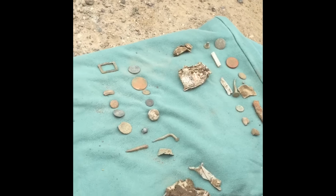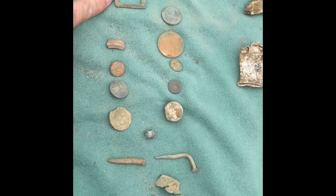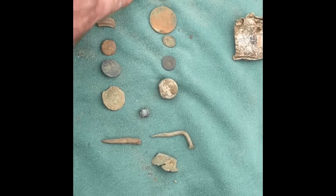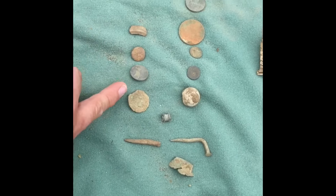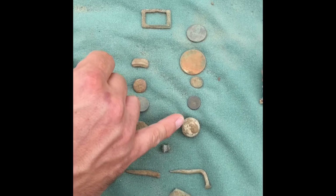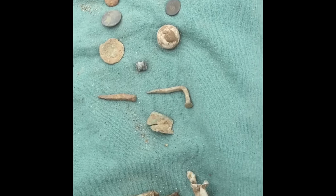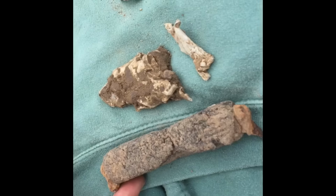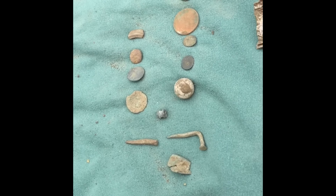All right, going to move on to my Uncle Mick's stuff. He's got a nice little buckle there, 1p, 2p, a few buttons there, a musket ball, and then, what the hell's that? A bit of a pedal off a bike. So yeah, he's doing about average as well, so not too bad. I think Ash is in the lead.